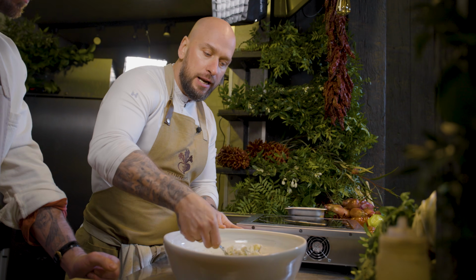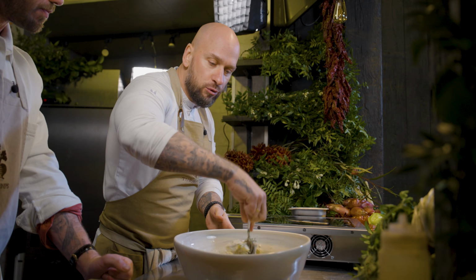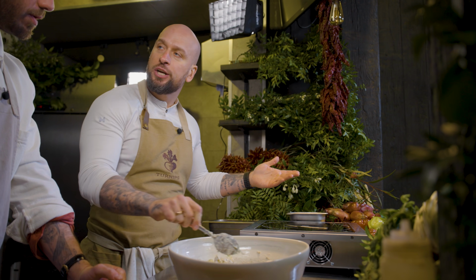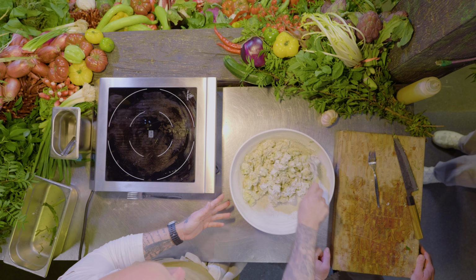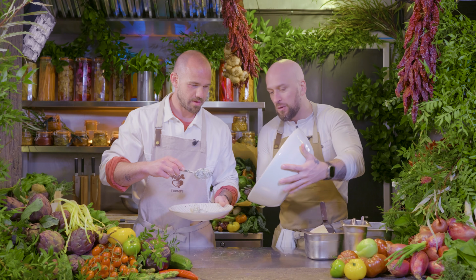And again, this one you can eat by itself. If you want to watch a telly or something, you can cook some chicken next to it. You can do fish. Fish would be really nice with that. You know, any sea bass, salmon, anything you wish.